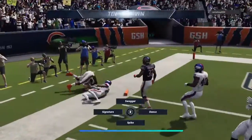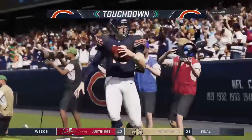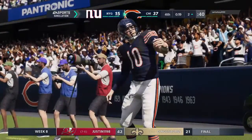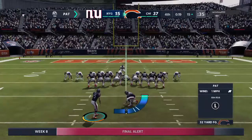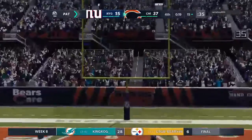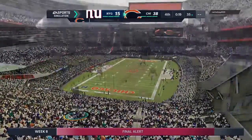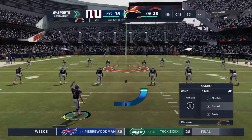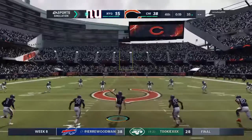And he is in. Touchdown, Chicago. Mitchell Trubisky, his third touchdown of the game, number 16 on the season. And the Bears will add on to their lead. And that PAT pushes the lead up to 23 now. Makes the score Bears 38, Giants 15. Now after the touchdown, here's Pinheiro to kick it off.